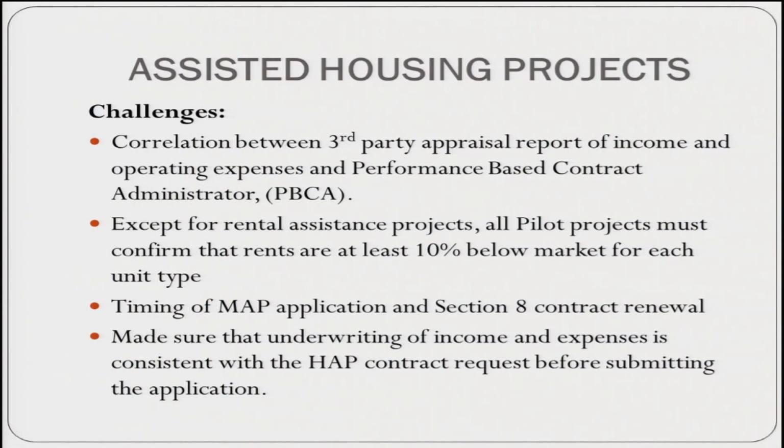Timing of the MAP application and the Section 8 contract renewal is very important, and obviously we want at least a minimum of a 20-year contract on the Section 8 HAP contract, and to make sure the underwriting of the income and expenses is consistent with the HAP contract before submitting the application.